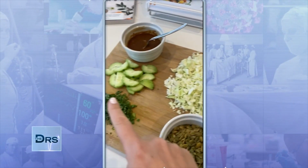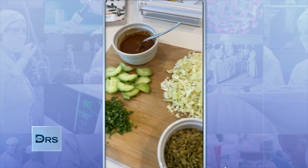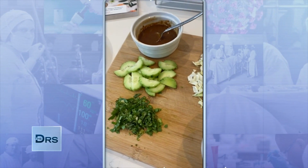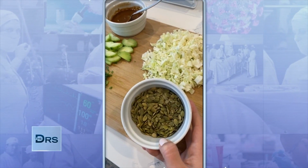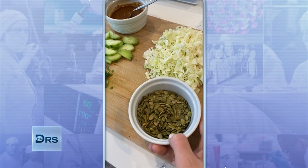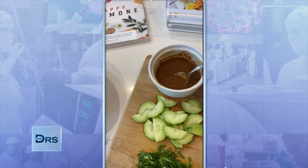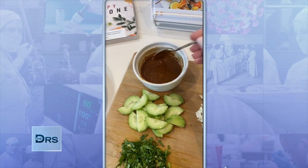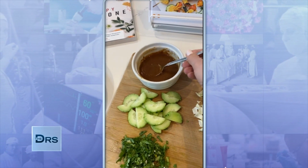We also have lots of crunchy veggies here. You'll see we have shredded cabbage that is filled with fiber, cucumbers for hydration and more fiber, and some cilantro. Pepitas are a really great way to get your seeds in during the follicular phase. They're filled with protein, fiber, vitamins, and minerals. And we also have this cashew butter-based dressing made with cashew butter, maple syrup, tamari, and rice vinegar.